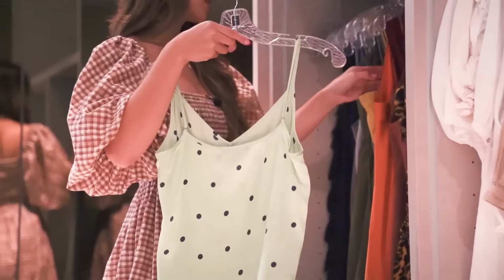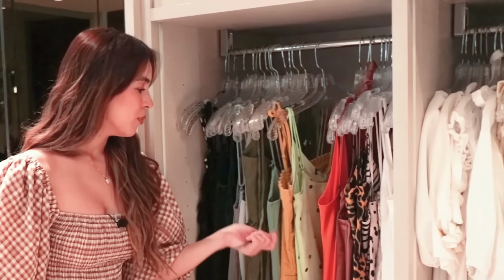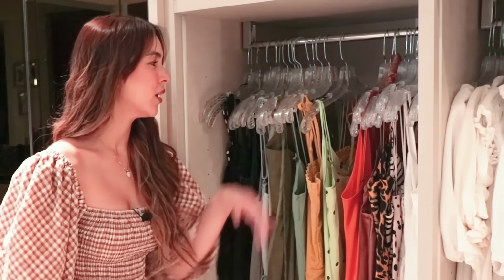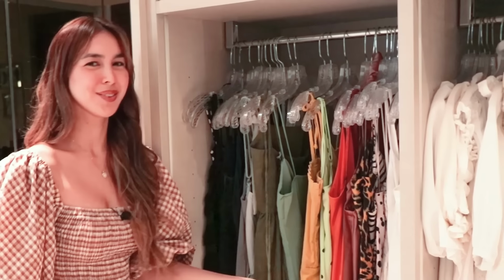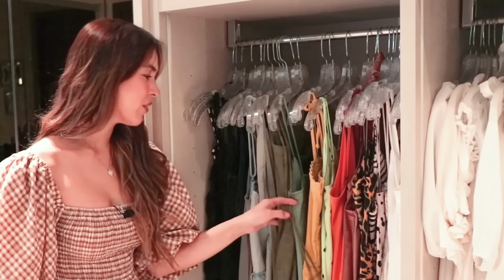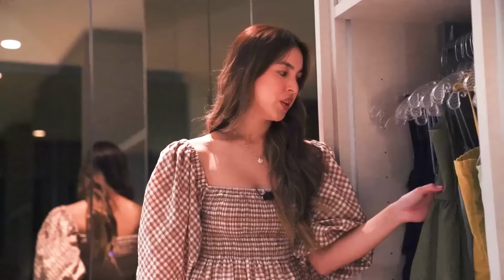These dresses are old already. I don't have a specific way of washing it or anything like that. I'll just buy, then wash. Buy, wear, wash. Buy, wear. It's just like that. I don't have a secret tip on how to take care of my clothes.